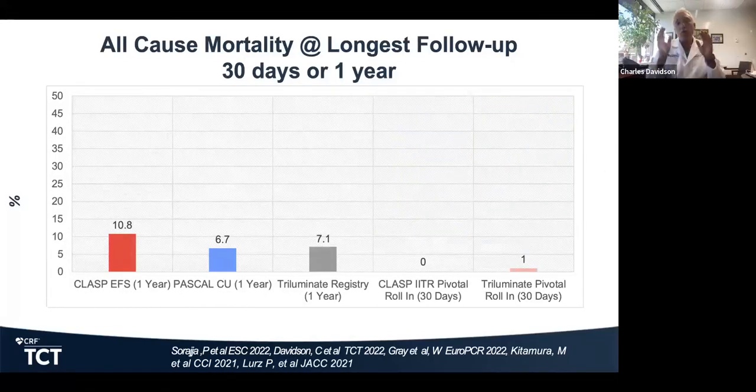Now, what we're really lacking and what's ongoing is the edge-to-edge randomized prospective multi-center trials, TRILUMINATE, PASCAL 2TR. Right now, we have roll-in data only out to 30 days. We don't have that full outcome data in the randomized cohort. But having said that, we're seeing some good signals here, right?